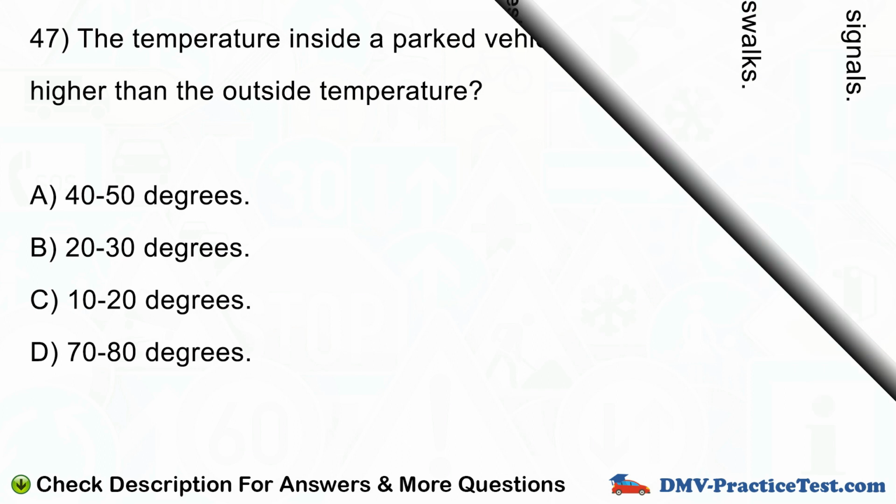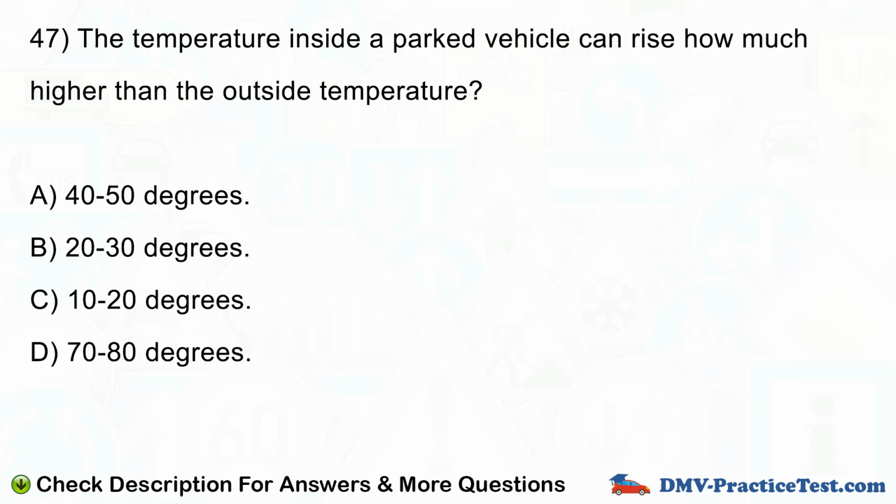Question number 47. The temperature inside a parked vehicle can rise how much higher than the outside temperature? A. 40 to 50 degrees. B. 20 to 30 degrees. C. 10 to 20 degrees. D. 70 to 80 degrees.